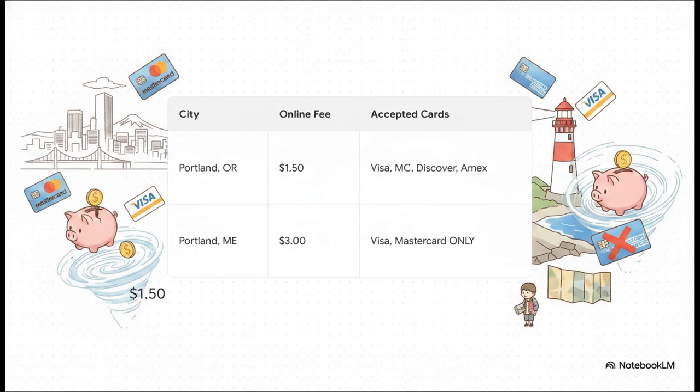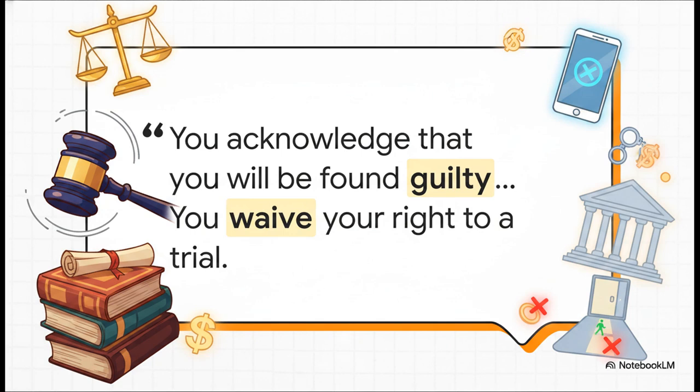Now, over in Portland, Maine, you'll be hit with a slightly higher $3 credit card convenience fee. Plus, their online portal is way stricter. It literally only accepts Visa and MasterCard. So if you're an Amex user on the East Coast, you're definitely going to need a backup card ready to go. But honestly, the fees aren't the biggest cost here.